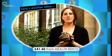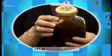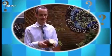This is a year's worth of tar. It's the equivalent amount of tar that a smoker will put into his or her lungs for a year. Oh, God. It looks pretty disgusting, doesn't it? But I think it's a brilliant way of illustrating that to the children. I'd probably use that with Year 5 and Year 6 children.